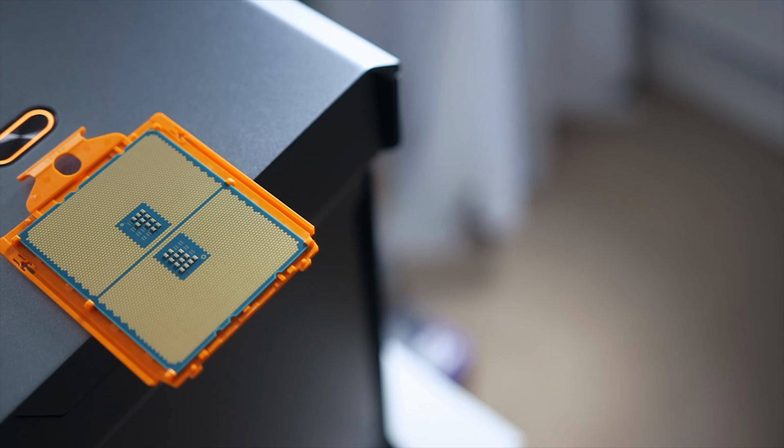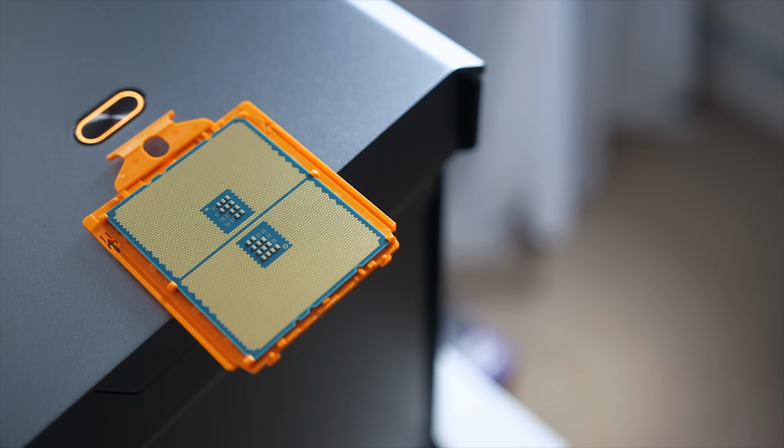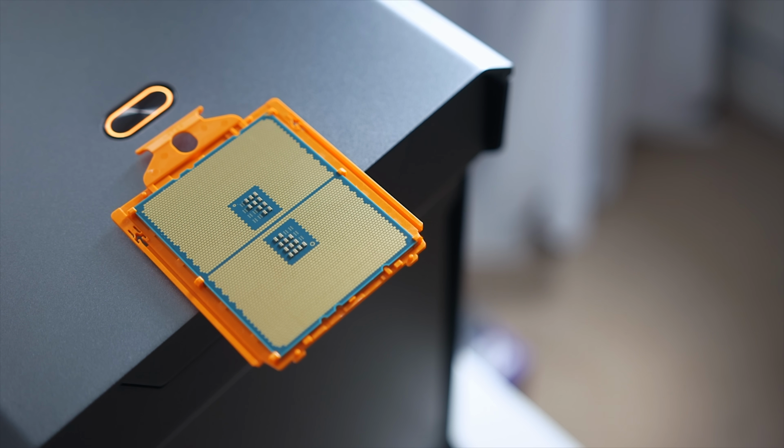The reason why AMD is doing this is Threadripper's architecture includes a pair of separate processing nodes, which can cause memory access times to increase due to a number of factors. I'll be testing the effects of this switch a bit later, so stay tuned for that.